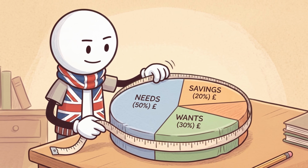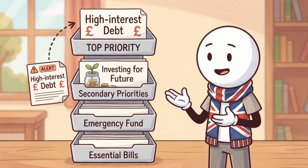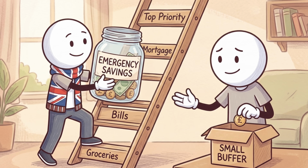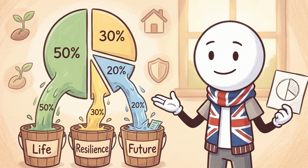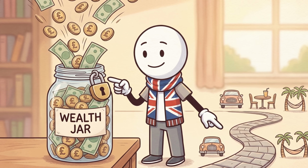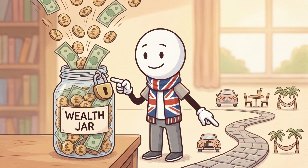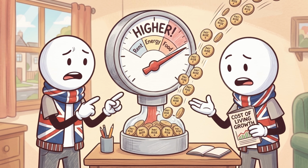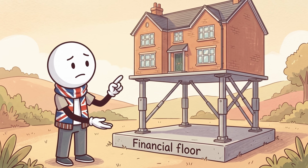This is not a rigid rule. If you have high-interest debt, you may put more toward clearing that first. If you are rebuilding after a difficult period, the resilience category may need to come first. The point is not the exact percentages. The point is this. A pay rise only becomes life-changing if some of it stays out of your lifestyle. If every extra pound goes into monthly spending, you have raised your cost of living. You have not raised your financial floor.